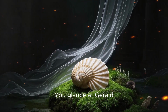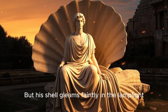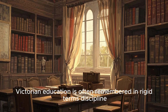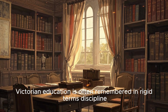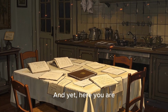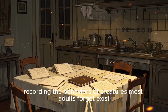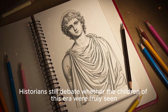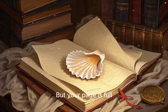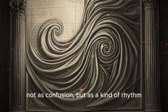You glance at Gerald. You whisper, "Do you carry dreams?" No reply, naturally. But his shell gleams faintly in the lamplight. And really, what else do you need? Victorian education is often remembered in rigid terms: disciplined drills, ink-stained fingers, rote memorization. And yet, here you are, building tiny museums in your notebooks, recording the behaviors of creatures most adults forget exist. Historians still debate whether the children of this era were truly seen, truly heard. But your page is full. Your shell is safe. Your thoughts spiral inward, not as confusion, but as a kind of rhythm.